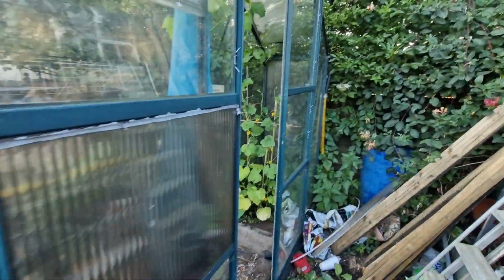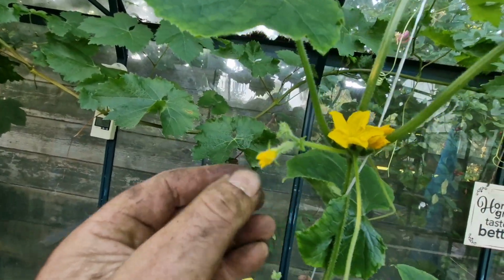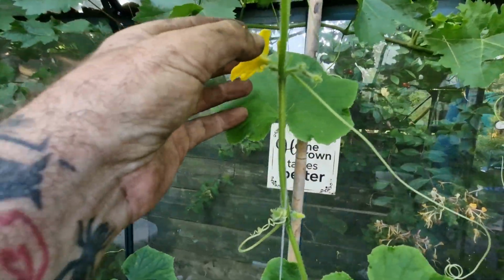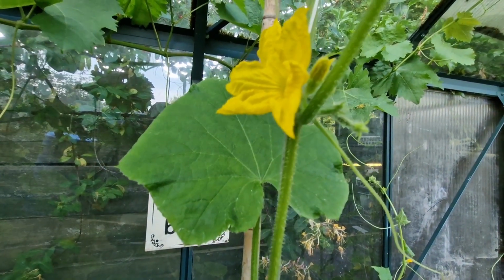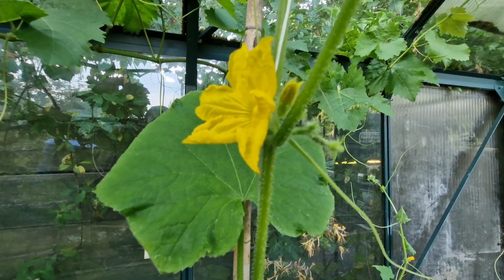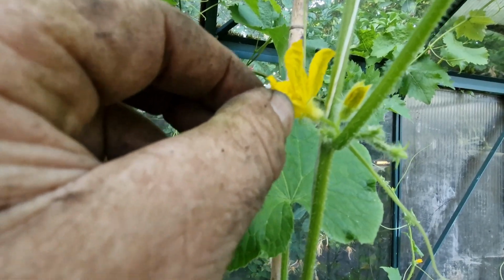Whoa. The cucumbers are really late this year. They are starting to form cucumbers now. But here's a little tip for you. If you don't know this, you've got to pull off the male flowers from a cucumber. Now, I don't know if that's just an old wives' tale and myth type of thing, but ever since I've had my allotment, I was told to pull off the male flowers.